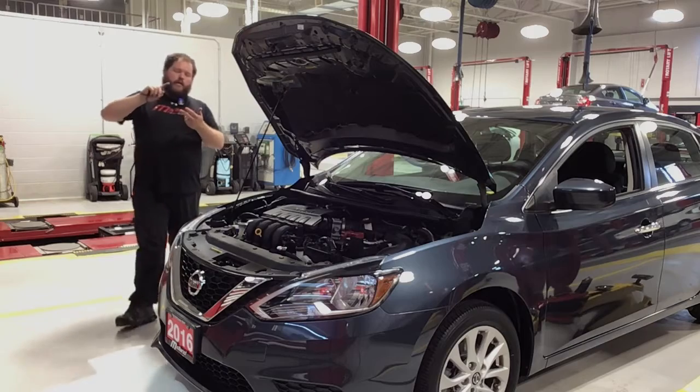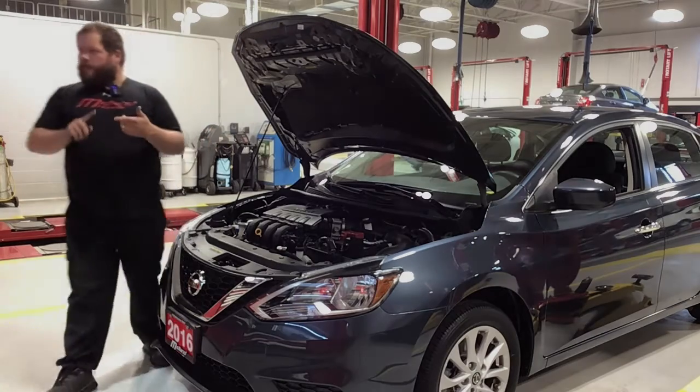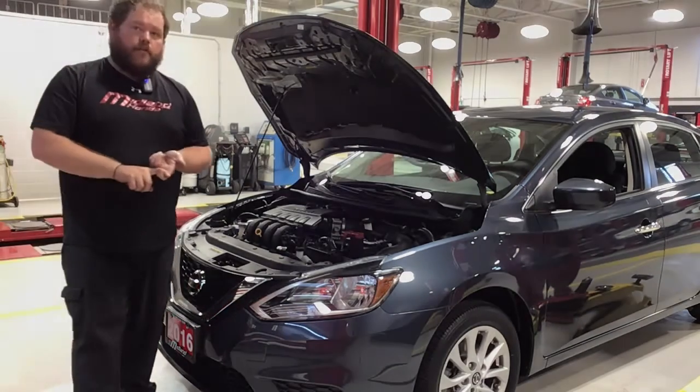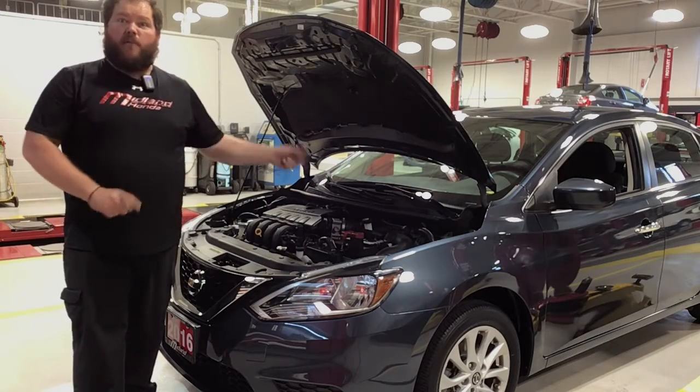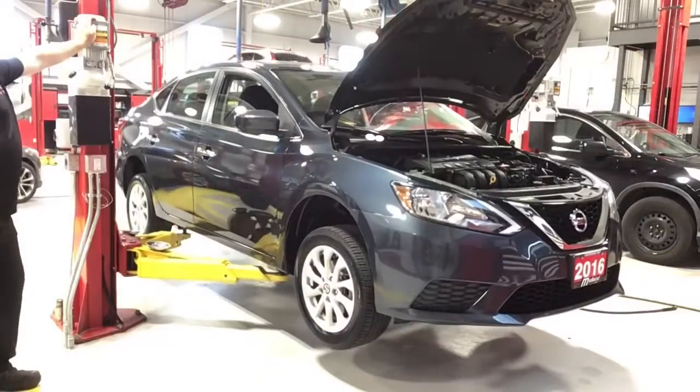Well, we're talking 4-cylinder engine. We've got just about 75,000 kilometers on it, and you know what? Why don't I just get into it and I'm just gonna show you. Stay tuned.